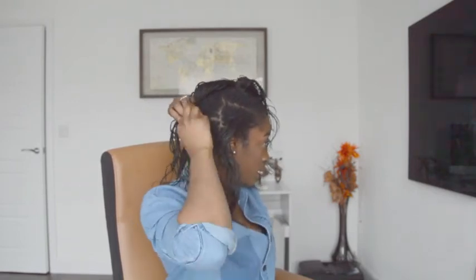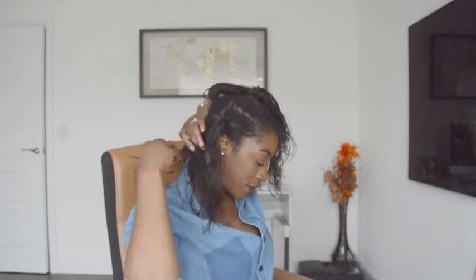53, 54, 55. Okay. So in section 8, I've got 55 locks. So that's everything. So I'm going to put that back. And then I'm going to add all of them together.